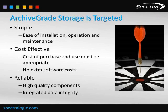Well, what we came out with was an archive-grade storage platform that is highly targeted. It's designed to be extraordinarily simple, and we'll talk about the ease with which it can be installed and configured shortly. It was designed to be very cost-effective, both in terms of the initial acquisition costs and following operating costs. It didn't require a lot of additional software to operate. It wasn't highly populated with software applications, which reduced the complexity and the cost. And we also wanted to make it very reliable, not simply in terms of the hardware uptime or availability, but also in terms of the integrity of the data that is stored on the device.